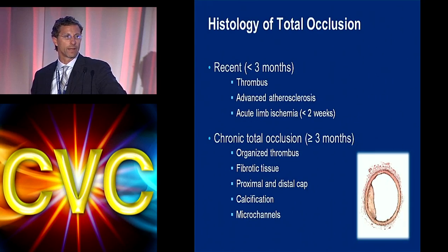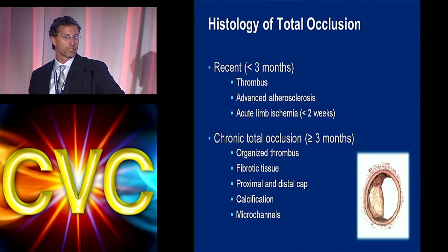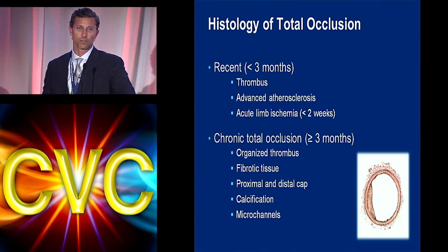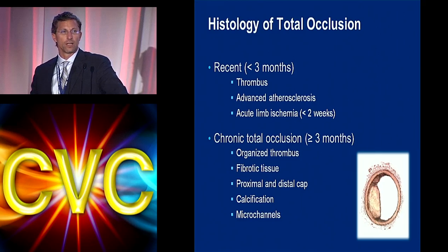We've talked a lot this morning about the histology of a total occlusion, and how the patient presents to you clinically. If they come in with a couple of years of claudication versus 2 days of a cold leg, it's a lot different when you look at an occluded vessel as to how the patient presented. But all of these vessels have very complex histology. There's organized thrombus. Some of them may have some acute thrombus. There are various amounts of calcium. But the thing I want you to concentrate on for this talk is the presence of microchannels and the ability to use those microchannels to help you get started in the vessel at the proximal cap and then to stay in the vessel as you approach the distal cap.